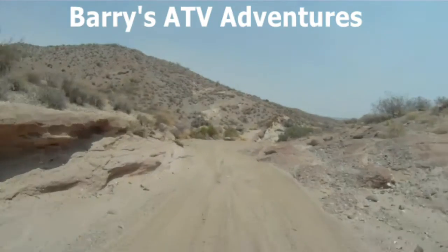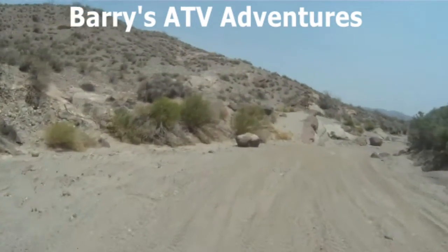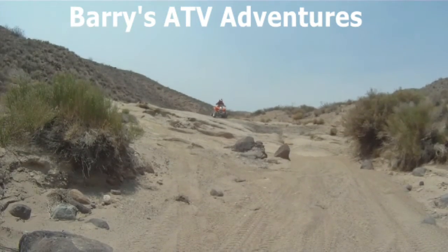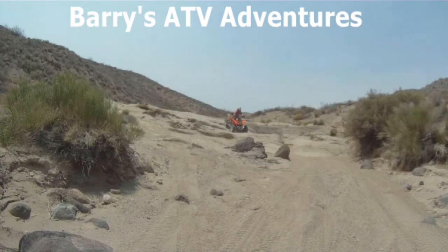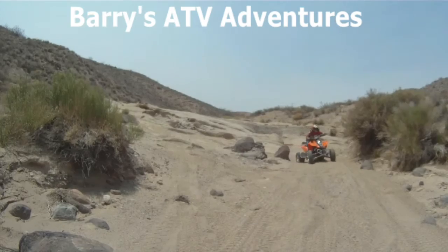There is a nice little ledge to drop off here, so I'm going to go ahead and see if I can get a picture of Mark coming down this. Looks worse than it is, but looks like he's doing real well. And there he goes.